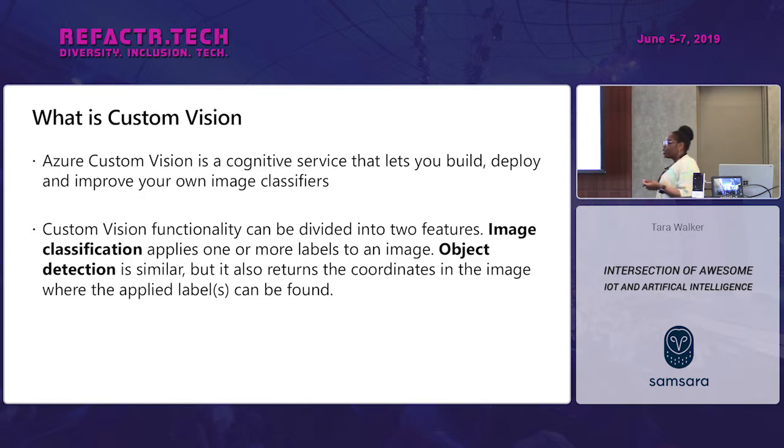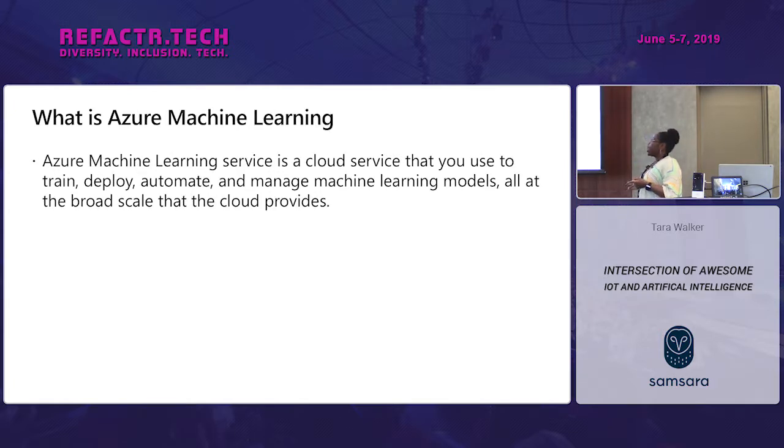Now, for you hardcore data scientists in the room, we have not left you out. There is obviously Azure Machine Learning. So I could do the same thing I did with Custom Vision, but then I can actually build it and tweak it to my specifications.